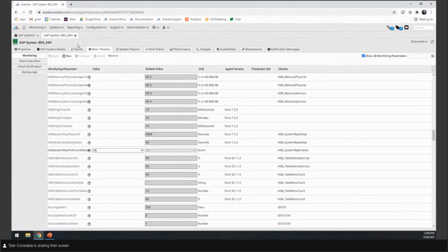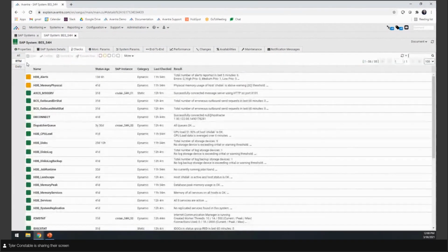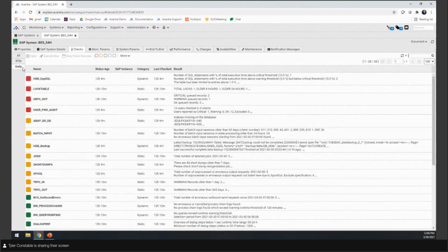From here, these parameters roll up into our checks. So each check is made up of multiple parameters. Again, these aren't CCMS; the majority of them are proprietary to us. And here you'll see we have two different kinds of checks: RTM, which is real-time monitoring, and daily checks. Now, a lot of them are similar in nature, but what's happening here is the daily checks are running just once per day, and we're pulling more data. That's meant more for reporting purposes.